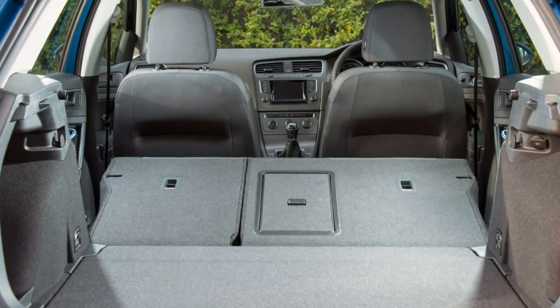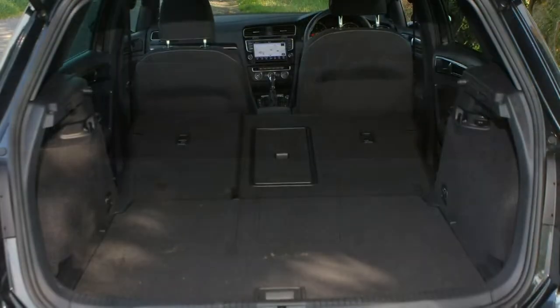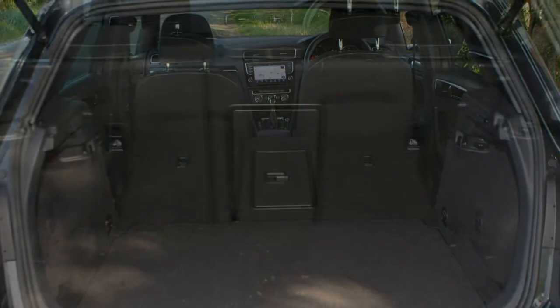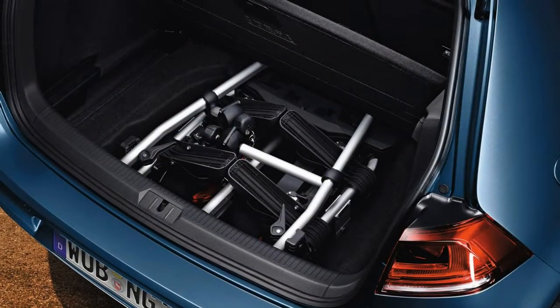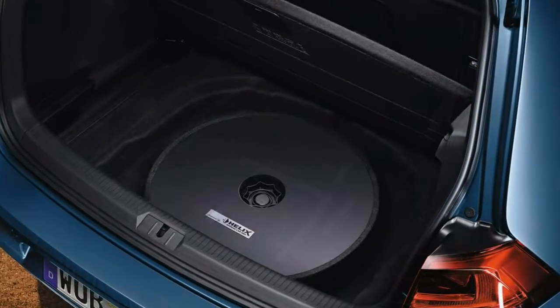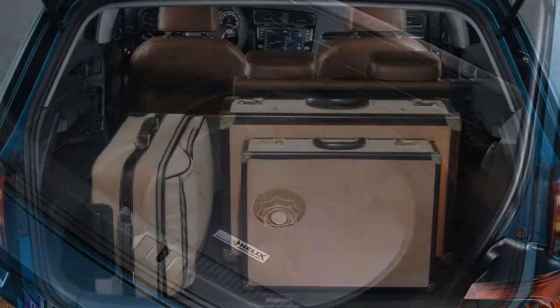No surprise that the GTI looks similar again. Here the blue highlights have been swapped for red, and the wheels are the racier Austin design. Scarlet detailing is used throughout the interior, too.